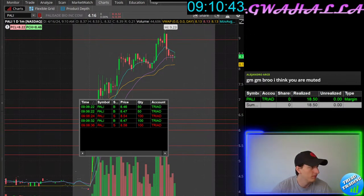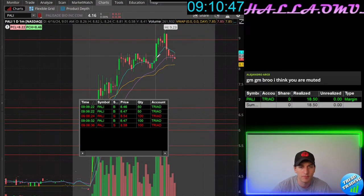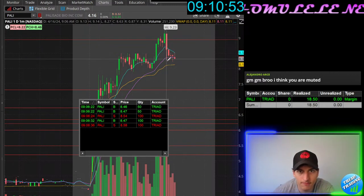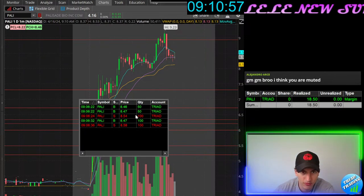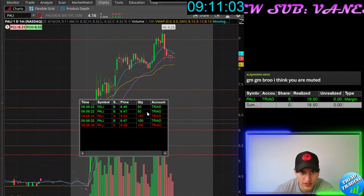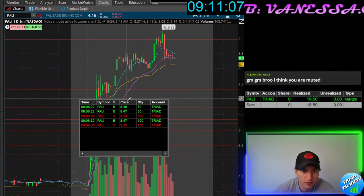This morning, sitting down, I saw PALI popping up. I did miss the full front side, but I did catch a quick dip on this panic dip. I was just sitting on the bid, buying the bid and waiting for it to get filled. Here's a small trade: 100 shares at 46, out at 54, and at 47, out at 58. So far, pretty nice small scalps there.